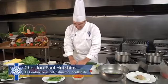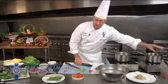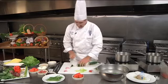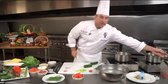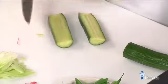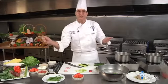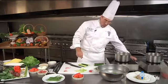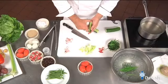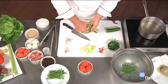Cucumber. All right, so I'm going to do something with the cucumber. This is a European cucumber. So when I work with a European cucumber, I don't have to worry about peeling it because the peel on the outside is very tender. So it's not like an American cucumber where it's really waxy. You can use an American cucumber for this, just make sure you peel it because it's indigestible. But the one thing that I want to get out of here are the seeds. And I use a spoon to do that and just gently peel out the seeds because they're bitter.